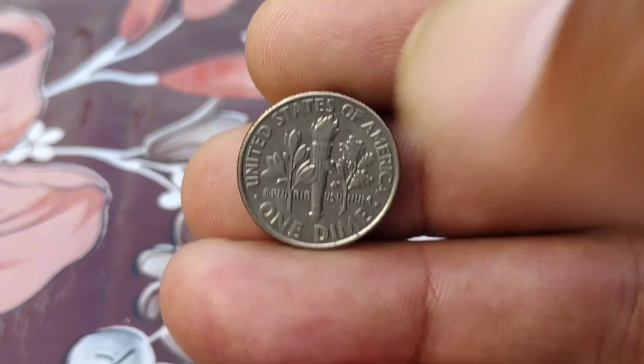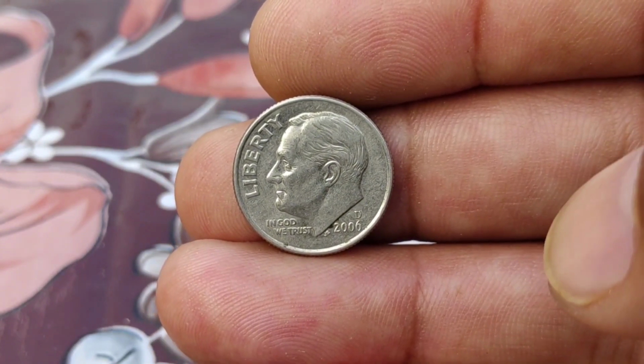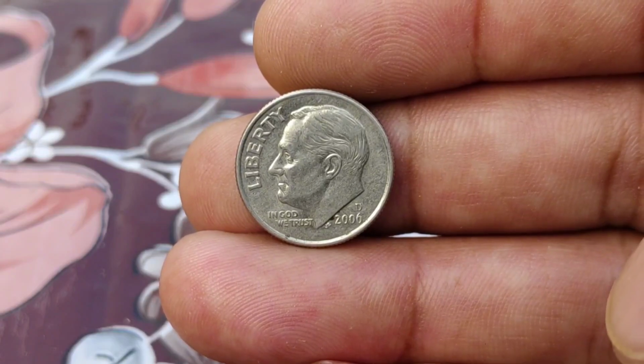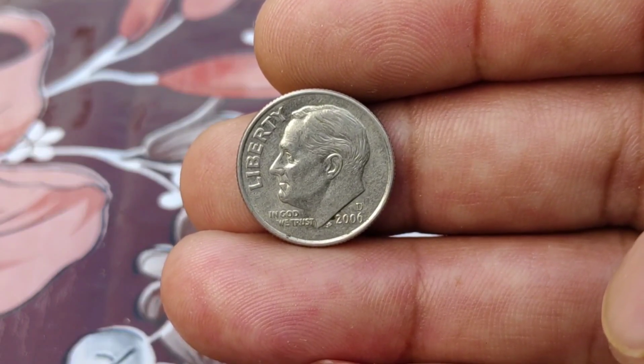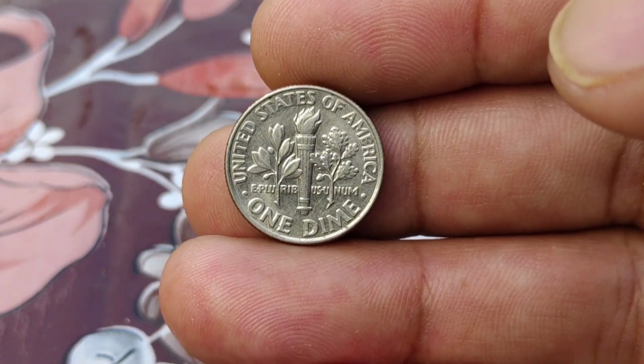If you have a 2006 D dime in extra fine condition, consider getting it professionally graded to maximize its value. Always store your coin properly to prevent further wear. Protective holders or flips are affordable options to keep your coins in top shape.